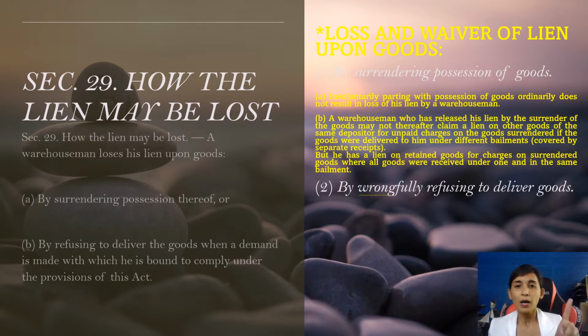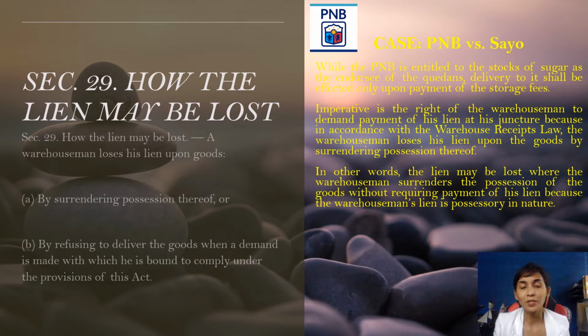So if there is only one bailment receipt and part of the goods under that one bailment receipt were already surrendered, but there is a retained portion of the goods from that bailment receipt that are with him, he still has a claim or lien on those goods that were retained by him. Even if part was already given to another's possession while the other part remains with him, there is still a lien on that because those goods still belong to the same bailment. And secondly, if there is a wrongful refusal of the warehouseman to deliver the goods, that's one way that the lien may be lost. So Section 29 talks about how the lien may be lost.